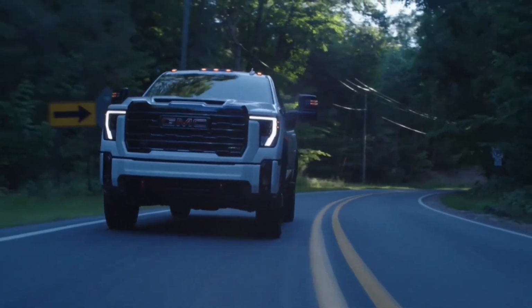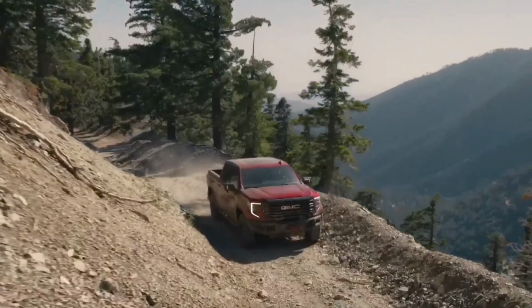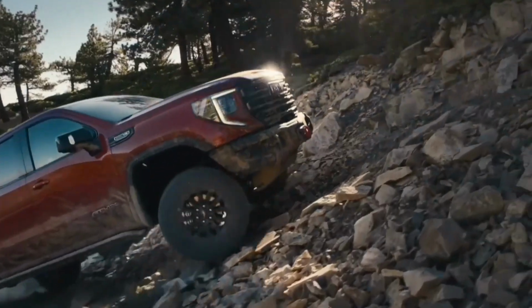And now for a stat that'll blow your mind, 0 to 60 miles per hour in a heavy-duty truck. Yes, you heard that right. The 2025 Sierra HD doesn't just haul, it hauls fast.